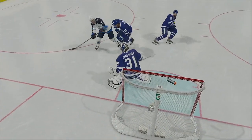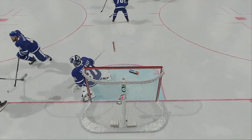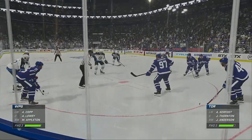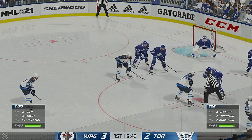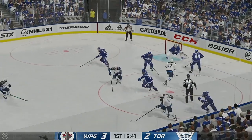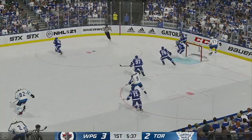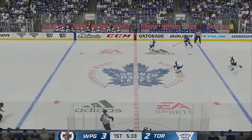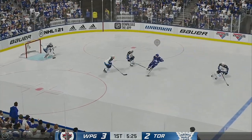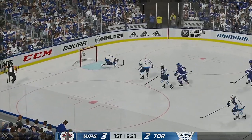Anderson's in great position here to make this stop. Nice work by the goaltender. The Jets have had way more chances offensively, and as a result, they're leading in this one. The Leafs win the draw. Taken by Riley. Slides it across to Anderson. Along the right wing, they enter the attacking area. Quick shot with the stop.